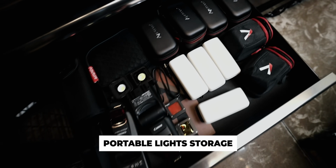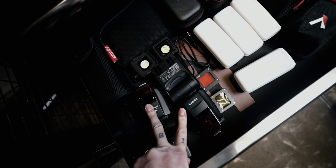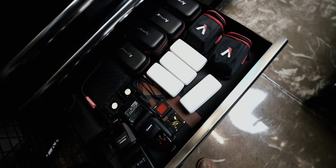We got some light. Here's one of my Aperture drawers. So we've got a few of these bad boys, a couple Canon flashes. So this is just kind of like the modular lighting drawer, if you will.